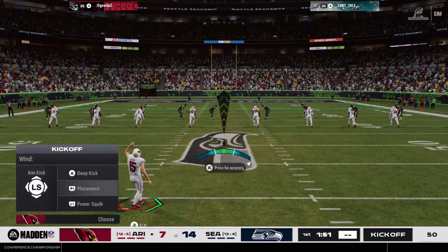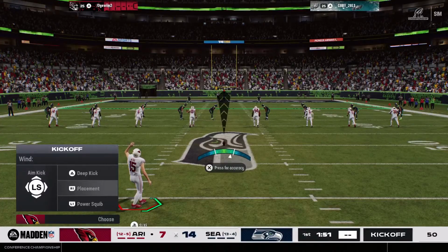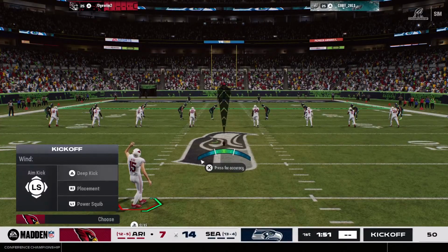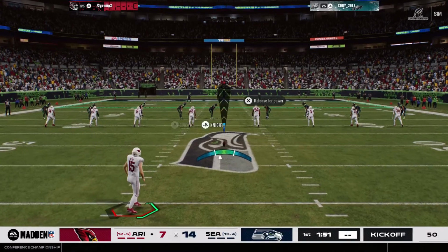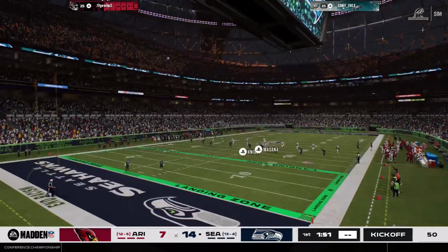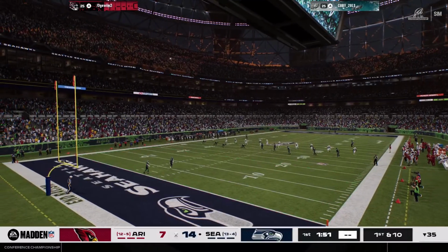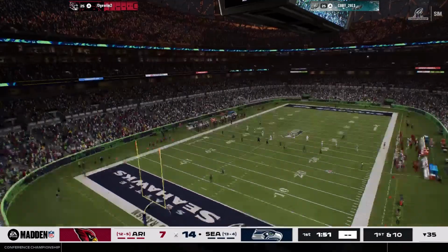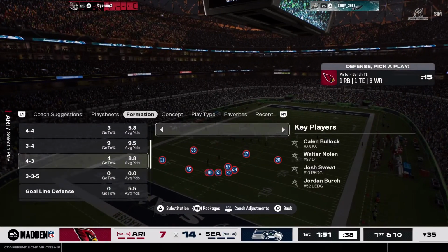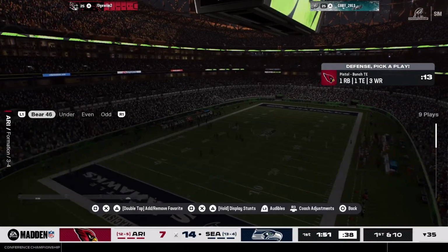Joey Sly is set to kick off. All set for the kickoff. Sly with the honors. And that one flies right on past the end zone. Did not make an effort to even hit the landing zone, Brock. So they're going to gift him a drive starting at the 35.